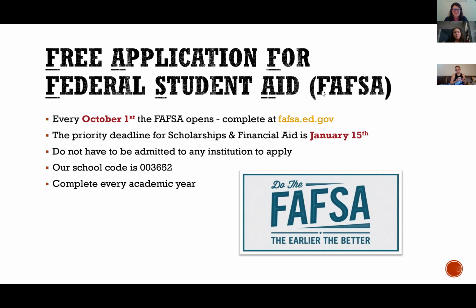You do not need to enter your parents' information if you're a graduate student. So that's going to be one of the big differences that you're going to see from being undergrad to graduate, because now you're no longer considered a dependent student, even if you're under the age where they say you're dependent. If you're a grad student, you're not a dependent student any longer.